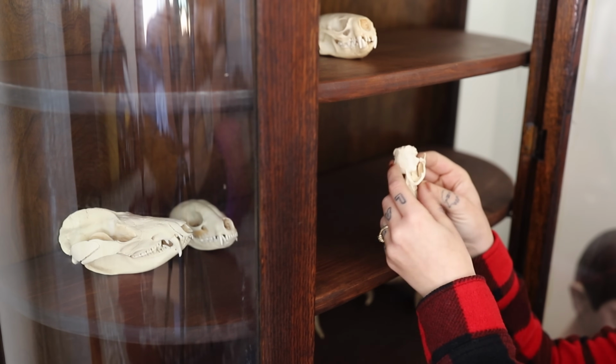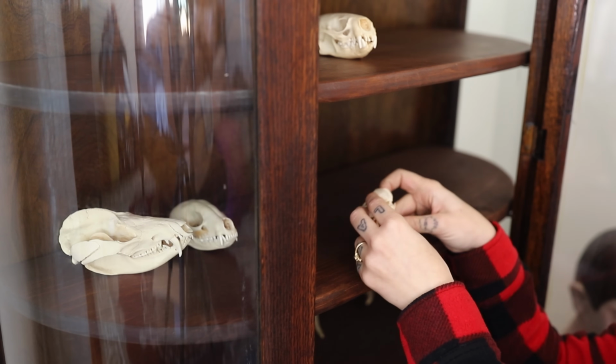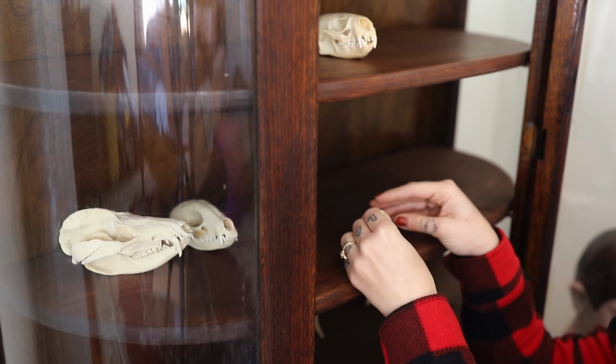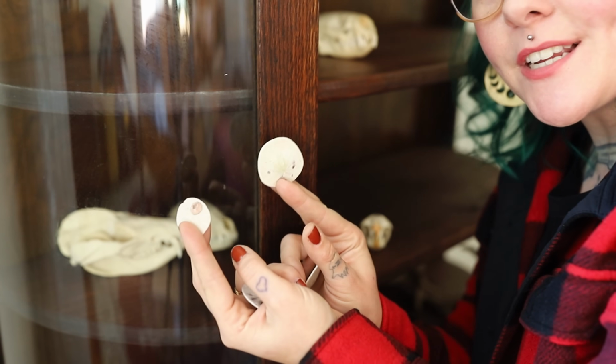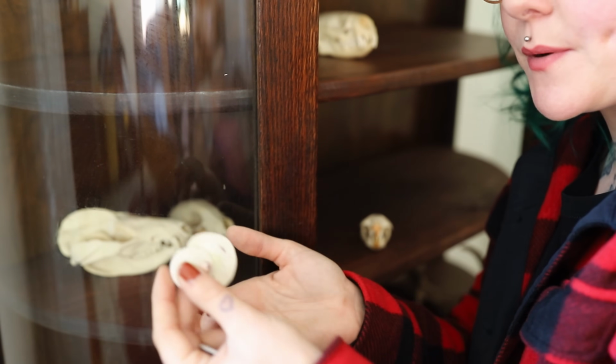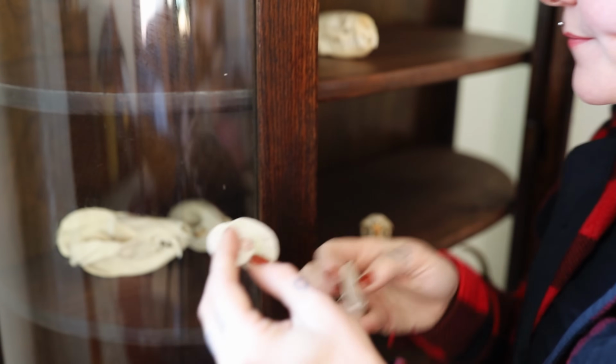Eeh, come on, bud. I feel like sometimes that is the hardest thing about skulls, is getting them to sit exactly right. Another fun addition that I have wanted to display somewhere but didn't know where yet was some sand dollars from our trips to the ocean.